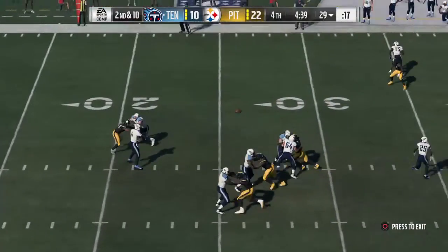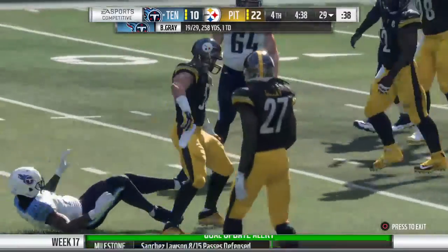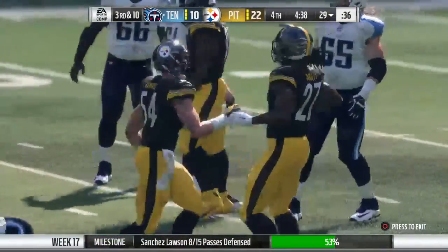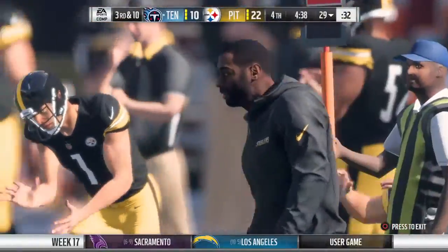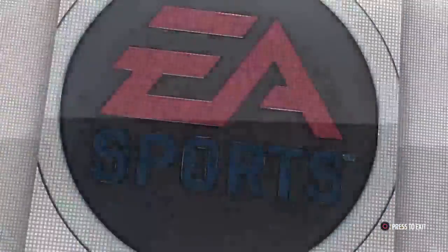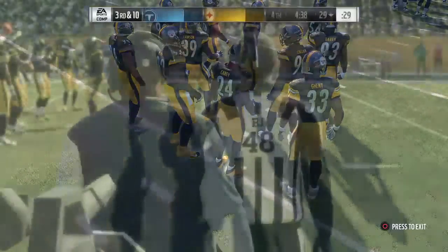Gray now. Back to the air on 2nd down. Throwing middle, but it's incomplete. One of the best routes, one of the favorite routes of any play caller. He just ran that one. Nice little angle route. That's supposed to be a catch, and usually it is in running back drop. Yeah, I mean, he's a running back, but he's got hands. He should have caught it.